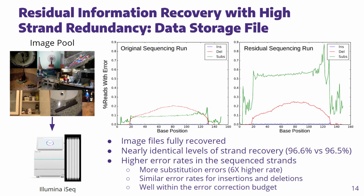In the first experiment, we tried to recover DNA from a used flow cell where the DNA originated from a sample that encoded a number of digital images. This allowed us to understand how residual DNA recovery might work from a sample with a high level of redundancy, which is typical in a DNA data storage file. And in fact, we were able to fully recover the images from the DNA left on a used flow cell.